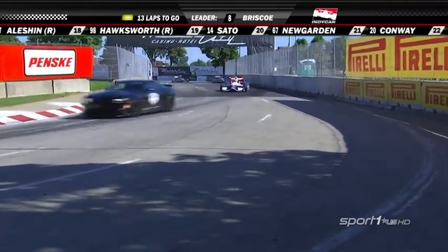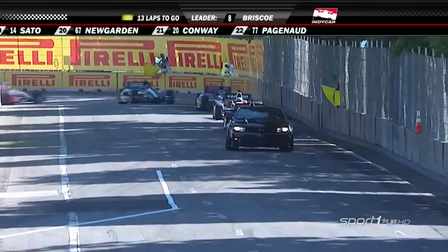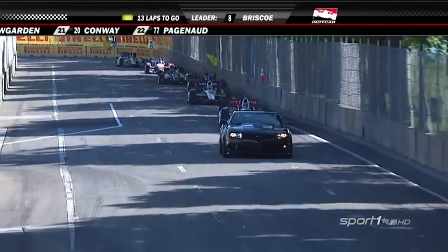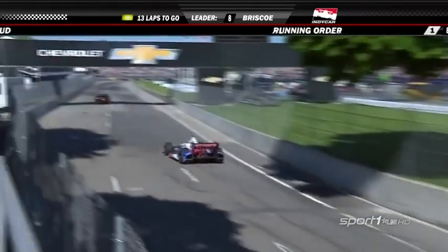Here's the deal, Ryan. We were going to stop earlier than we anticipated because you had such a big gap, and we were afraid of a yellow that did just catch us out. We have enough fuel. We're going to try to run as far as we can. You run as hard as you can. See what kind of gap we end up with.